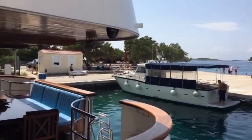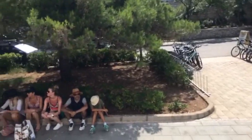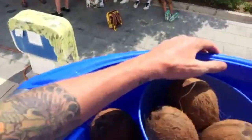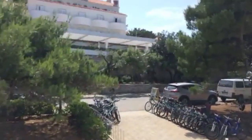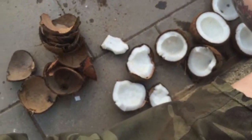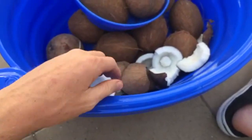I'm going to go over there to crack these open on the hard cement instead of on the boat. We're on an island with a name I can't pronounce. Everyone's waiting to go on a tour, and I'm getting some dinner ready. It's beautiful and hot. Pouring the coconut milk, I removed all the water, and I've just been breaking them on the ground here and separating the white from the shell. Luckily, a lot of them just fell off.